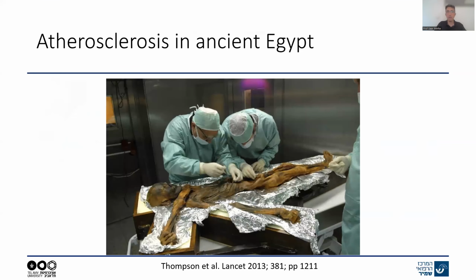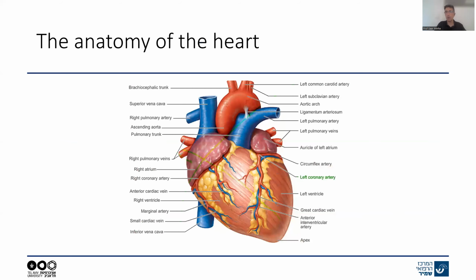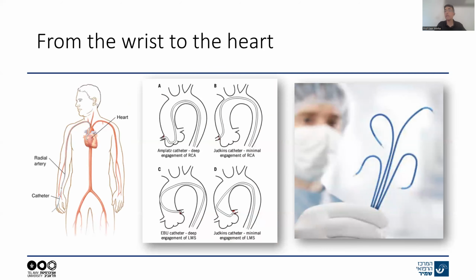Brilliant. Okay, so we've talked about athero, we've talked about the human anatomy. How do we get there? So again, we're using catheters. How do we get to the actual heart? So nowadays we usually go from our wrist. So we usually puncture the wrist, and I will show you a video soon. And the heart pumps blood through large vessels all the way down to the wrist. So we go against the current. So we make a little nick here in one of the vessels.